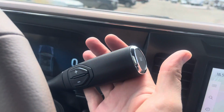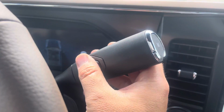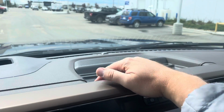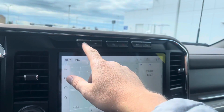Control for that 10-speed transmission's right here, and you have some mode buttons. If we press this button here, we can go into a manual mode, and we can then shift up and down through the gears using this plus and minus. Up top here, we've got another Bang & Olufsen stereo speaker. Nice tray to put things, and then the huge 12-inch screen display. Love this display. Up top of it, exhaust brake.